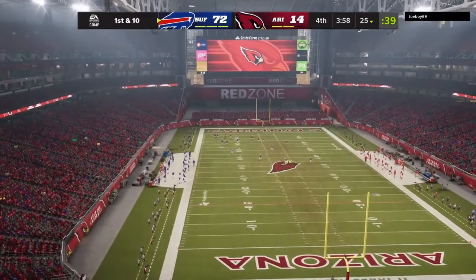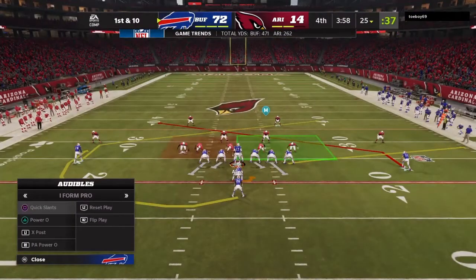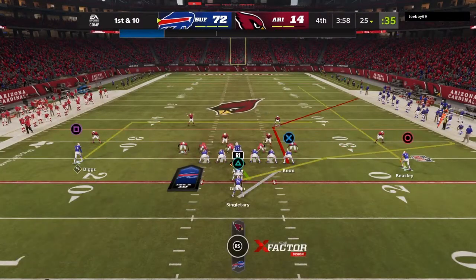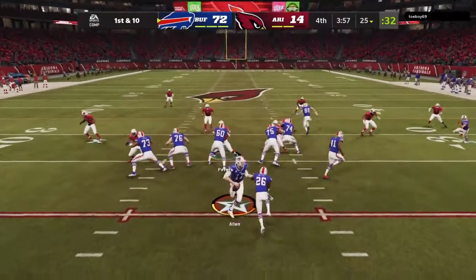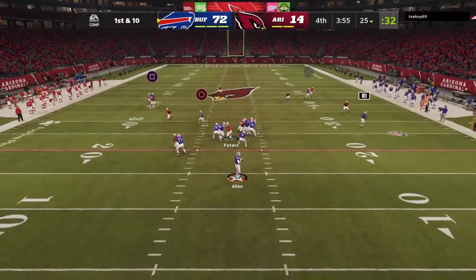The Bills come to the line to start their next drive, and this game comfortably in hand. The scoreboard speaks for itself, but you still got your starting quarterback out there. When do you go to the backup? Let him get some time.